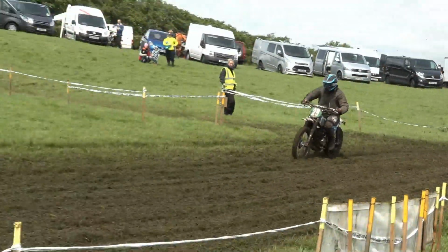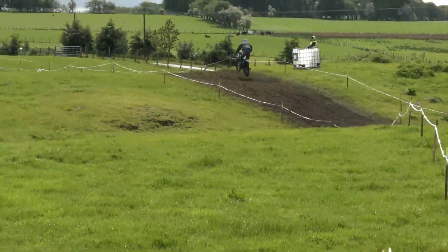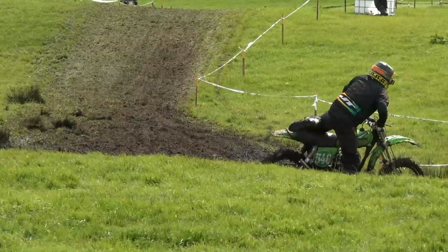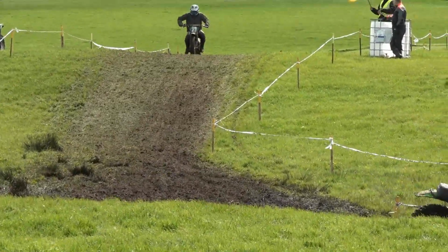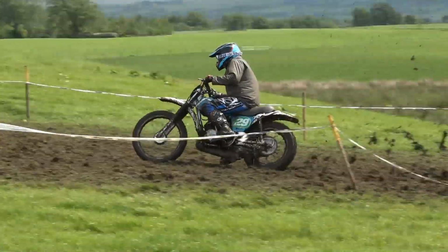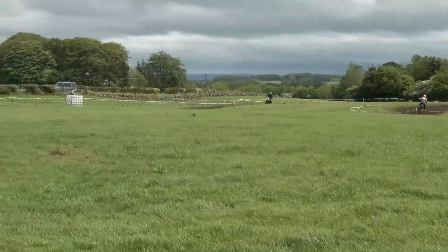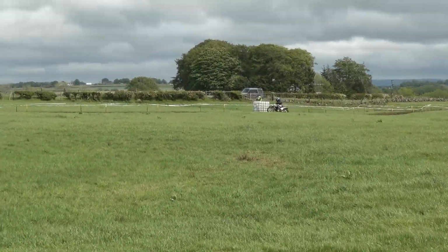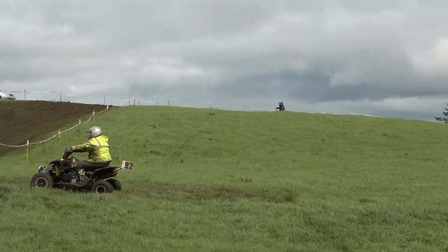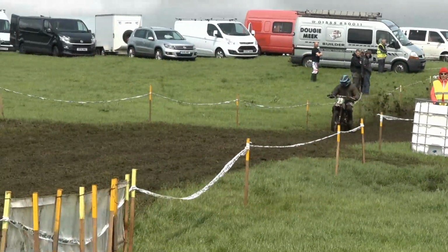Derek having a quick look behind him there to see where the opposition is at this moment in time. Doing very well on that little 250 Bultaco. Very quick rider, Derek, with many years of experience riding motocross machines, and he appears to be revelling in these wet and sticky conditions here at North Carnduff Farm.